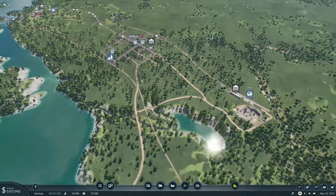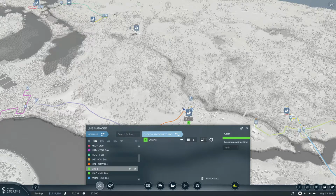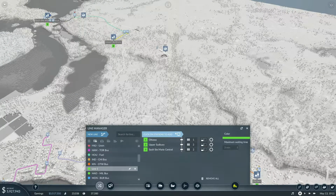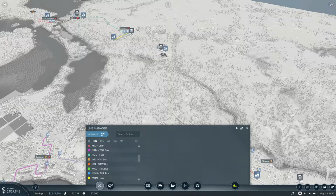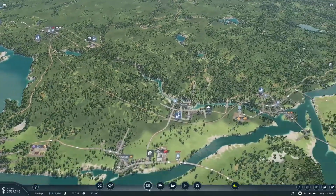And then, so that's both of these set up. We need to now set up the train route. So that is going to go Ottawa, Upper Sudbury, Sault-Ste-Marie. And this is going to be the Canadian something. I can't think of a name for it now. I'm just going to call it the Canadian Shuttle. It's a terrible name. I will standardize my naming conventions at some point in the future, but for now, we're just going to make it up as we go along.